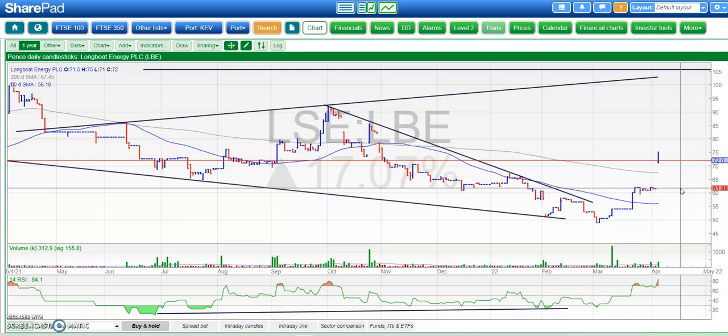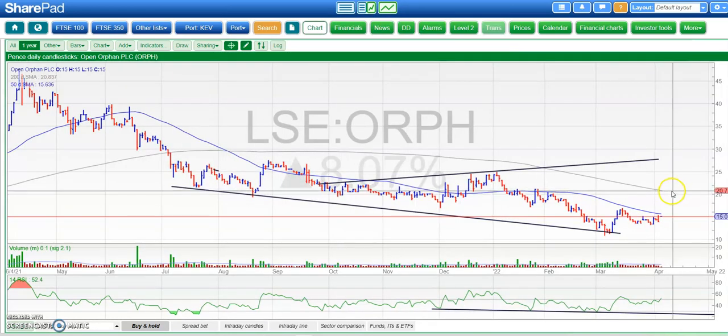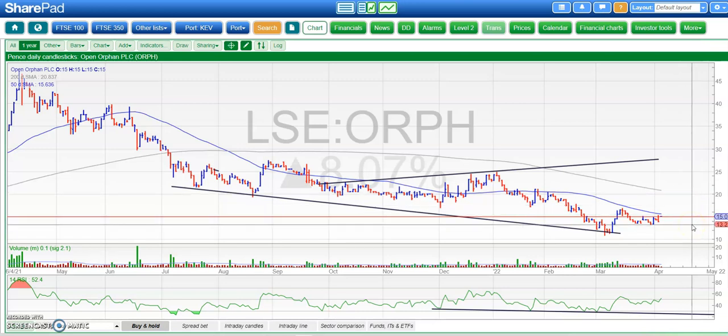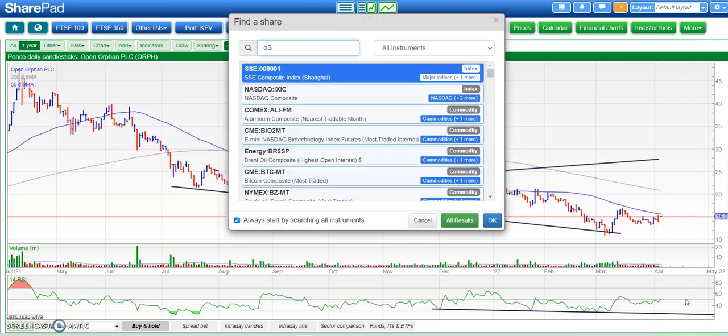Moving along to Open Orphan, where I suppose the contracts keep coming in, and hopefully that will soon filter through to the share price. Here we can see that the shares just need to get through that 50-day moving average, 15¾p. If we can do that, then it's up towards the 20p area, which was late January, early February resistance for the stock. Hopefully now we've put in decent support around 13p for the shares, and it's good to see the RSI just push above the neutral 50 level, which can be the start of a reasonable rally for a stock or market. On to Osirium or Osirium.